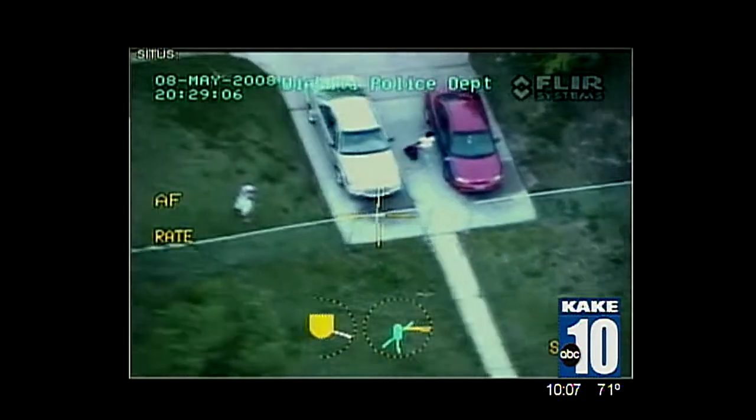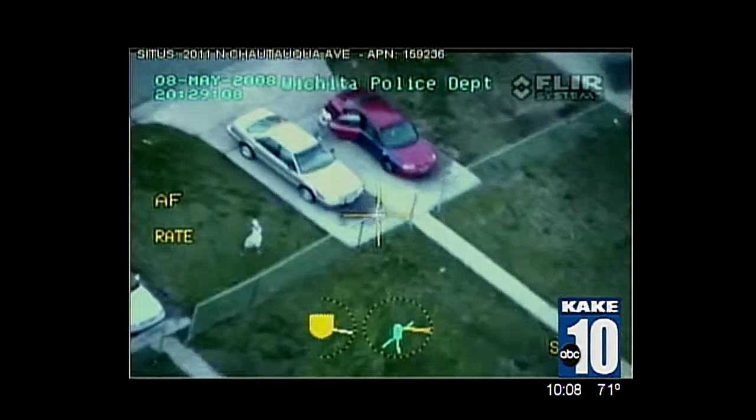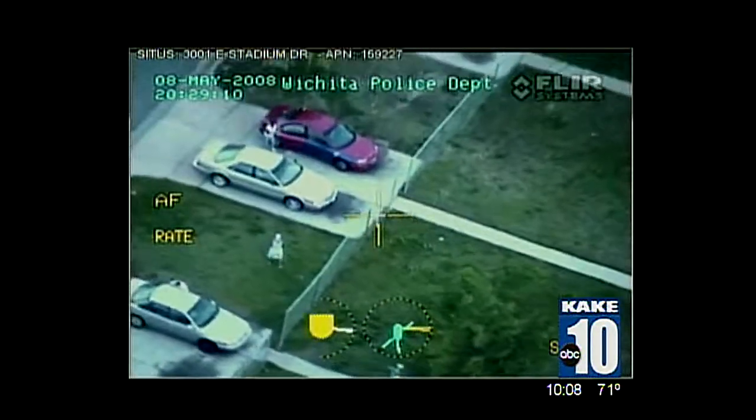There's a lady standing by the red car right there. She brought something out of the house and put it into the right rear door.